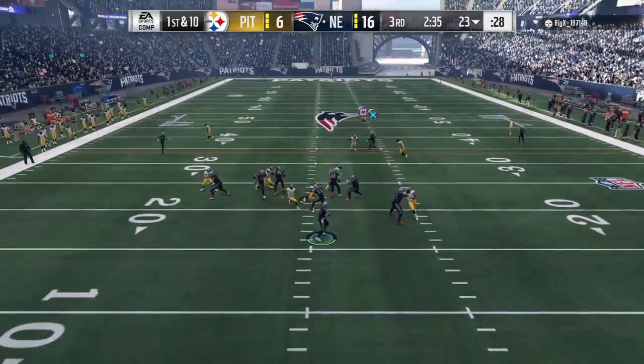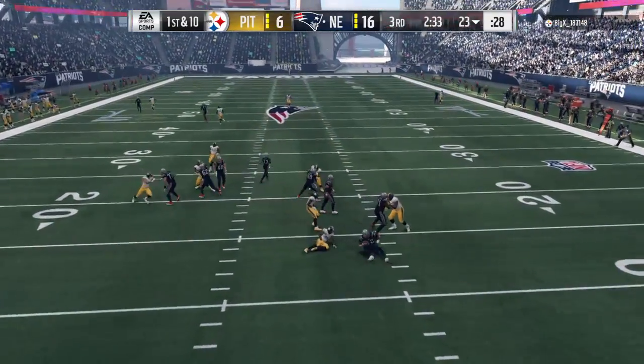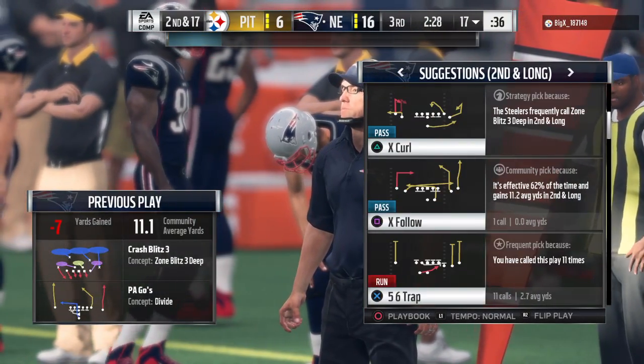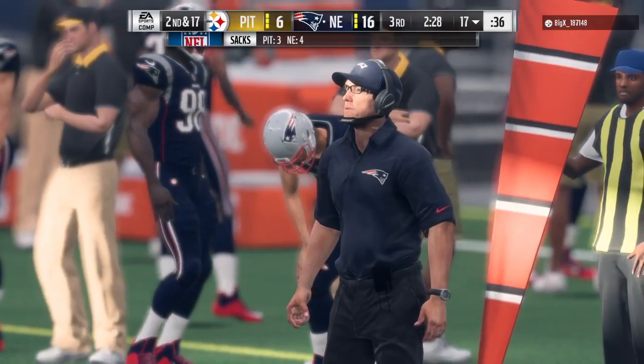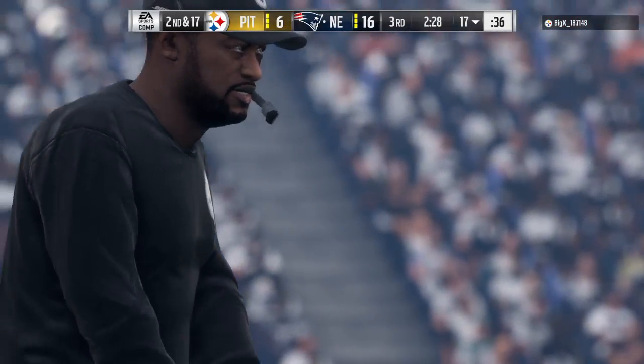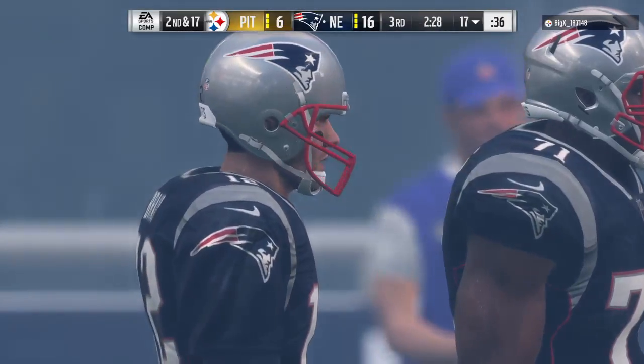They go back to the air here after the INT on the last drive. Blitz coming, and down he goes. Well, when defensive coordinators game plan to put pressure on a quarterback, they often want to use blindside rushes, and that's exactly what they did there. The cornerback gets to him and drops him.